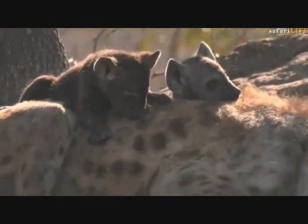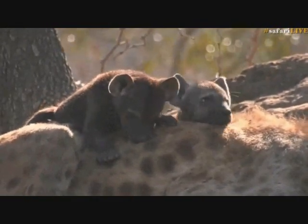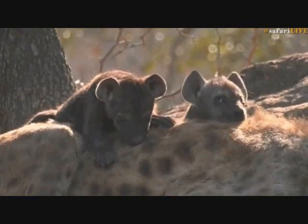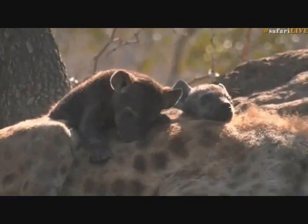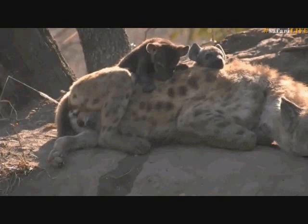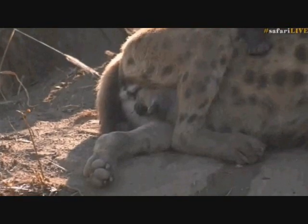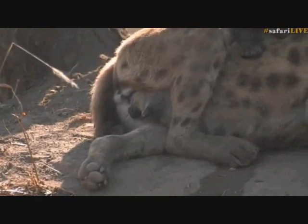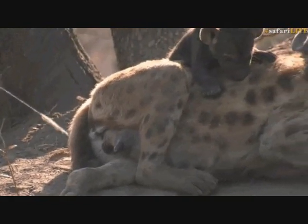What is quite interesting is you can see when a hyena is nursing, because they actually get very swollen teats. It becomes very obvious. If you just look behind her leg there, you'll see suckling. You can see the teats are quite exposed, and that helps with sexing of hyenas.